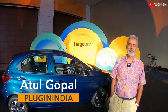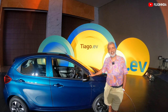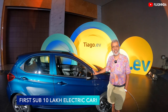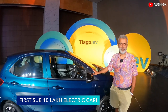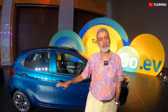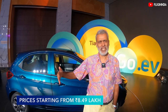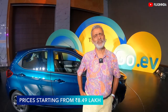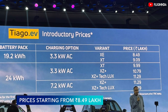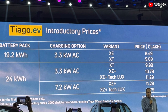We are here at the Geo Convention Center in Mumbai, BKC, and very excited to bring to you Tata's first sub 10 lakh car, which is the Tiago. But the first real thing that Tata has done very well is to get the price down, right? The introductory price is 8.5 lakhs plus insurance, etc. But definitely it's going to be sub 10 lakhs at the entry level. And of course, at the top end, you will have a price which will almost go up to 11 and a half to 12 lakhs with the kind of options which are available.